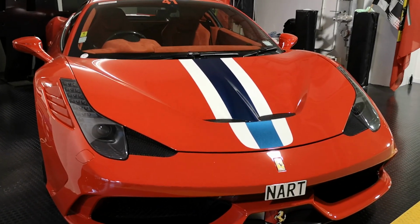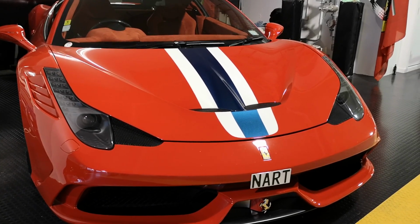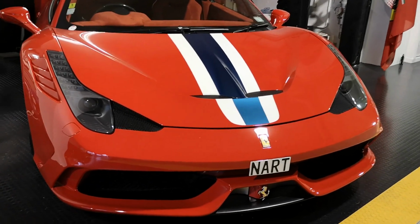But this is quite a special car to me because my wife and I went to the factory and picked it up at the factory, drove it out the famous factory gates at Ferrari. Oh, I think I've seen that picture. Yeah.